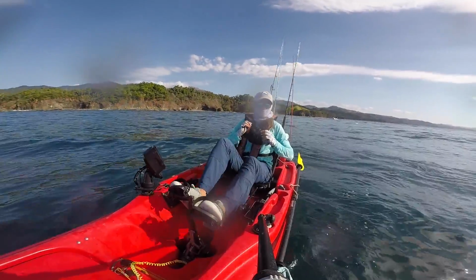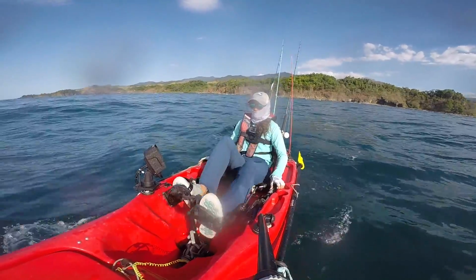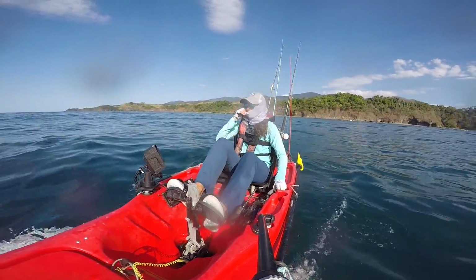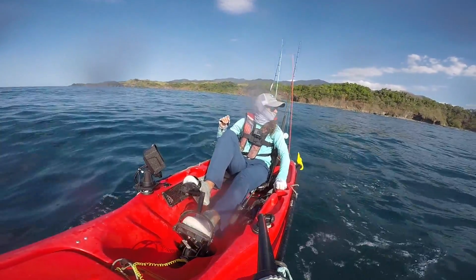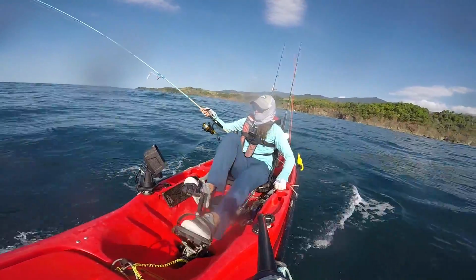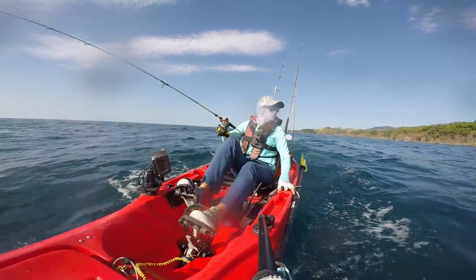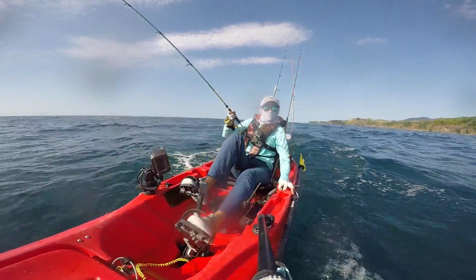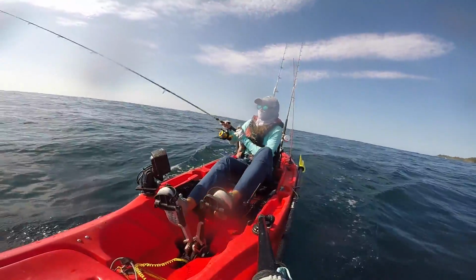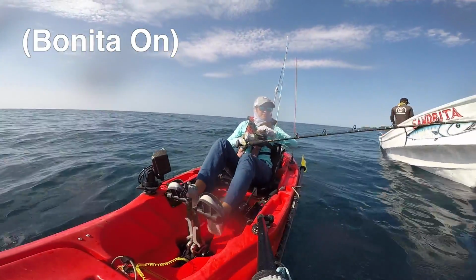All right, you guys, this is absolutely crazy. We saw a sailfish jump. A sailfish, and that's something that we can target today. I can't believe it. That would just, I'm actually like, that would be scary. But we are gonna try to catch some bonita to see if we can get a shot at one. Woo! Got it! Oh my goodness. Thank you.